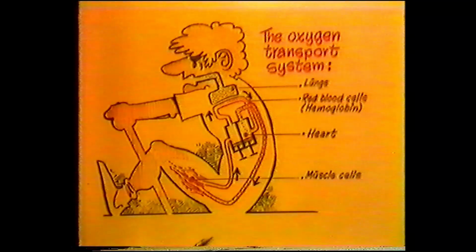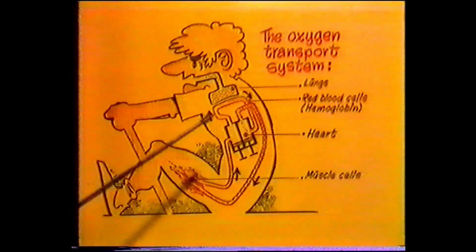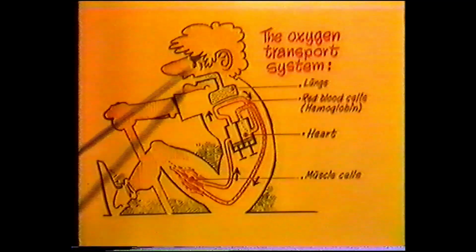But in this lesson we will concentrate on the aerobic capacity, because that covers 70 to 80% of the capacity we need during a race. And we will show an illustration which gives you a picture of the oxygen transport system. As we can see here, the oxygen transport system operates in this way.